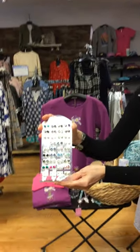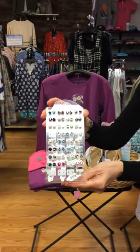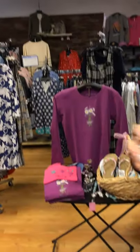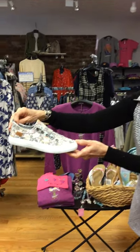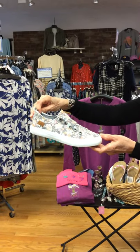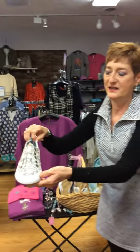A few new sunglasses from Vera Bradley. They're $78, just to give you a quick idea. Mariana studs, these are $28 each, and we have a variety of colors. And last but not least, some sneakers from Blowfish. Beautiful floral design. These we have in sizes 7 through 10, and they're $39.99.